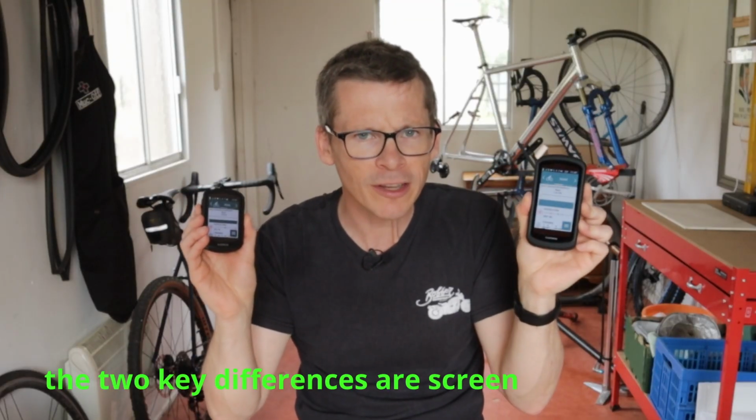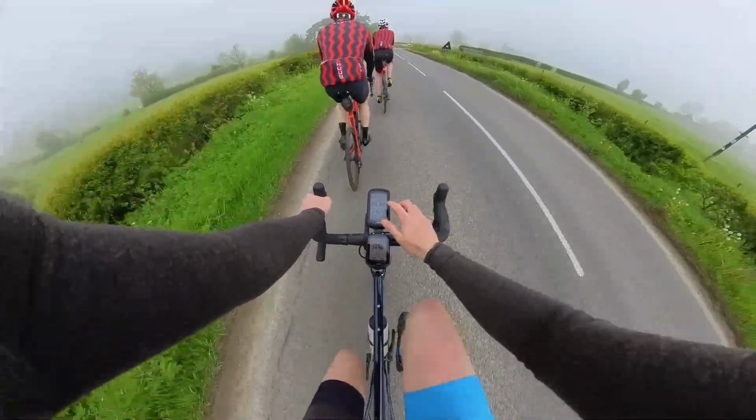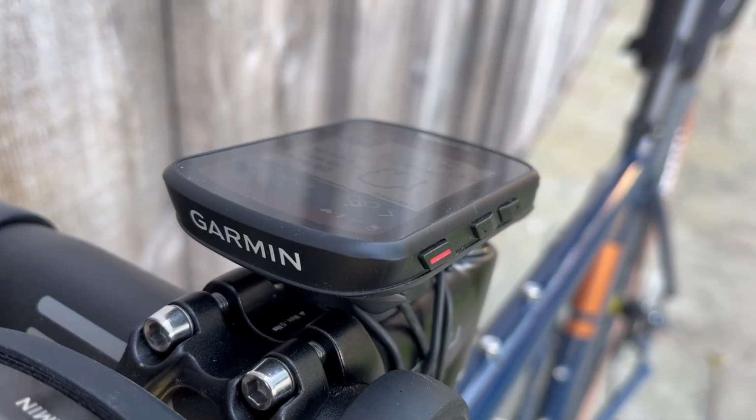I can compare the brand spanking new Garmin Edge 840 and the somewhat less spanky but still very cutting Edge 1040 in about 9 words. The two key differences are screen size and cost. If you want more display acreage and you have pockets that are shallower and arms that are longer than mine, buy the 1040. Otherwise, it's the 840.